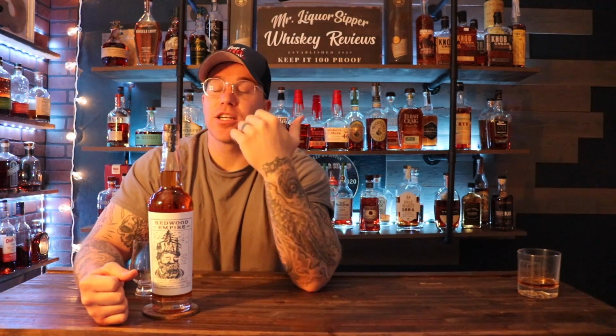They have a great selection of different bourbons and whiskeys that are rare, unrare, allocated, non-allocated. They got a pretty broad selection, so if you're looking for anything out in the Albuquerque area, that is a good spot.